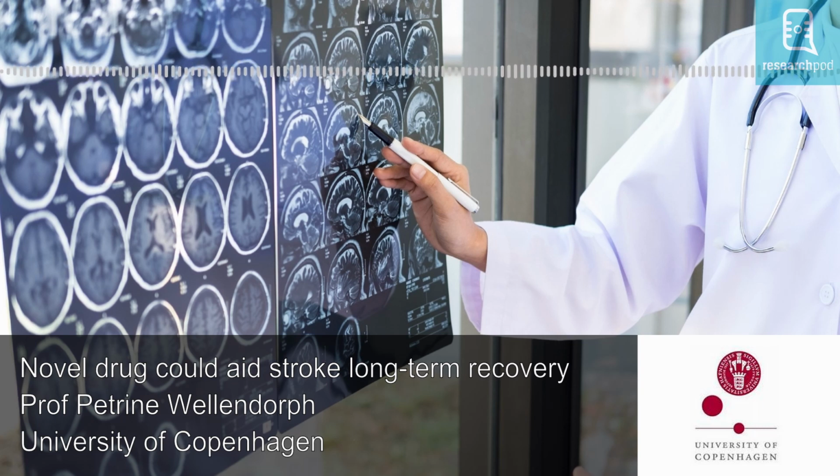Professor Wellendorph and her team have conducted research in animal models, demonstrating the neuroprotective effects of a molecule derived from a common inhibitory neurotransmitter. To know what this molecule is and how it works, first you need to understand its target. The target is known as calcium calmodulin-dependent protein kinase 2, or CAMK2. Calcium is an important signalling molecule throughout the body, and the signalling pathways in many types of cells depend on it to drive their intracellular processes.